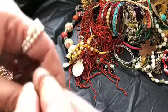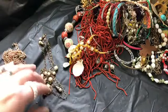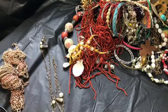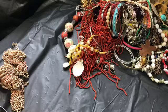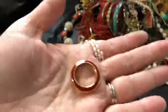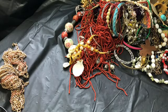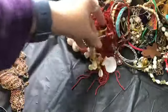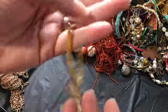It is pretty though. Very long. I'd probably say you double it up, but I don't know. I'll have to look into that one a little more. This is probably a piece of an earring. It'll go in a craft lot. We're going through this one fairly quickly compared to normal.